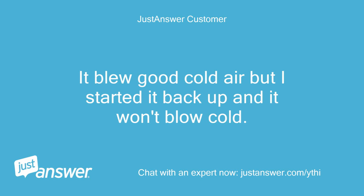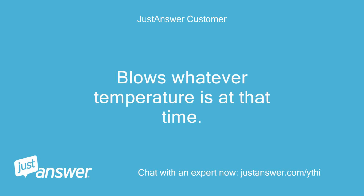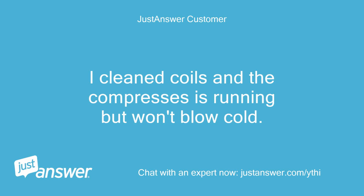It blew good cold air, but I started it back up and it won't blow cold. It blows whatever temperature is at that time. I cleaned the coils and the compressor is running but won't blow cold.